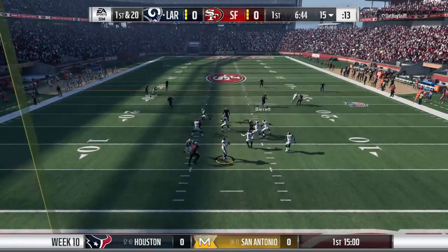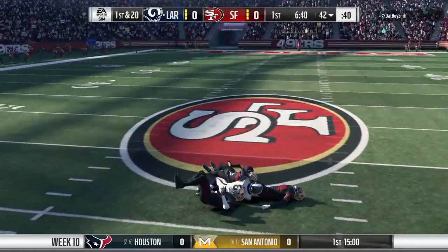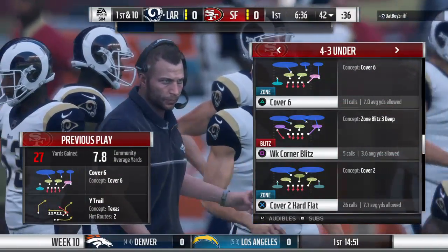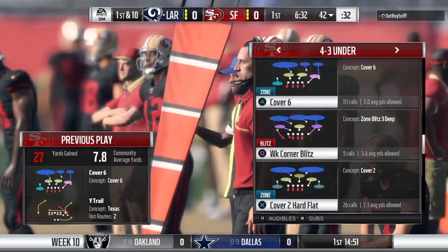Out of the gun. Gone. Got a man over the middle, and it's complete. And he's brought down after a good gain. A very solid gain of 27.